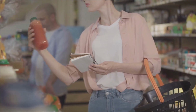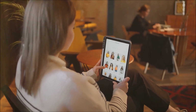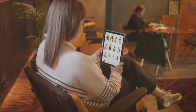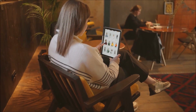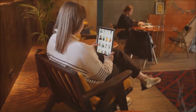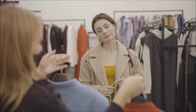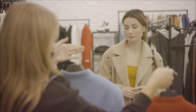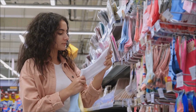Secondly, always compare prices. This goes for anything from groceries to large appliances. With the internet at our fingertips, there's no excuse not to do a quick price comparison. You'll be surprised how much you can save just by shopping around. But there's the catch. While it's important to find a good deal, don't fall into the trap of always going to the cheapest option. This brings us to our third point, investing in quality. Sometimes spending a little more upfront can save money in the long run.